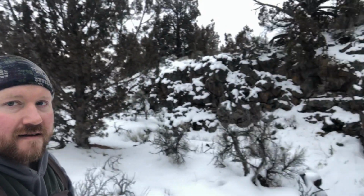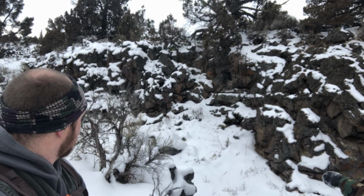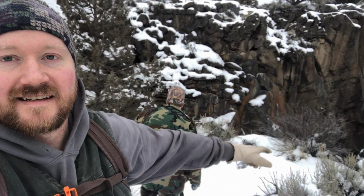Well, we're gonna try. See if there's a way in up here, maybe. There's a way in right over there. There's a ramp right across. Oh, looks like further down, maybe. Yeah. Check that out.